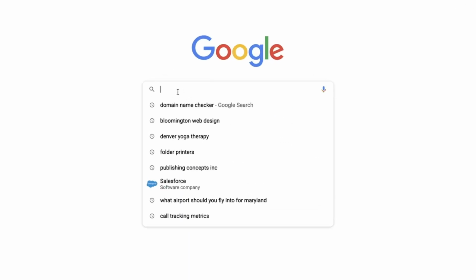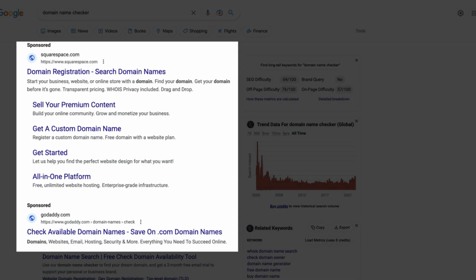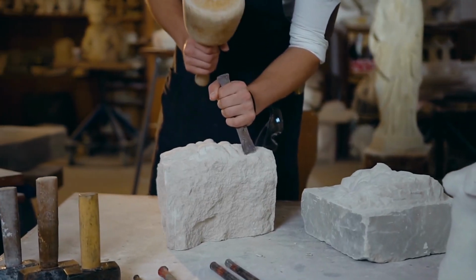And if you type in domain name checker into Google, you can find a ton of websites like GoDaddy and Squarespace that let you search different domains to see what is available and how much it costs. Look, I get it. Everybody wants to have a cool business name as the URL for their website. But if you're trying to get people online and your business name or website domain name isn't set in stone, then this could be an awesome way to get some early traction.